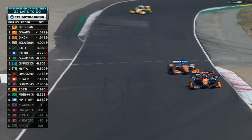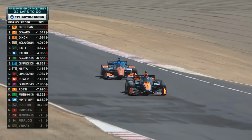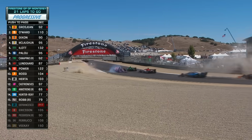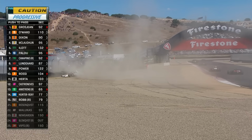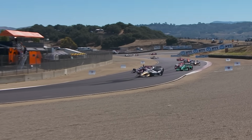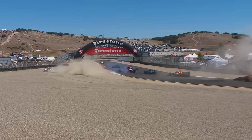So you've got Grosjean trying to be the rabbit, trying to get away and open up a gap for his final stop. Yes, he let his temper get the better of him, but look out! Oh, look, Castro Neves! Herta and Castro Neves. Elio continues. Herta does not. Caution. Again. Now we'll probably pit in 4 or 5 more laps, I'm thinking, unless there's a lot more caution. Let's see if he stays out.